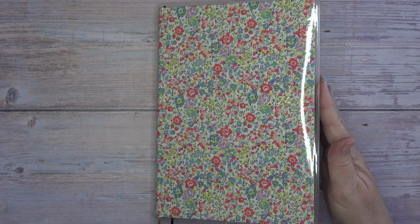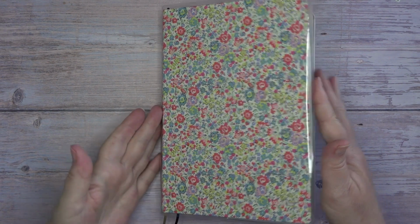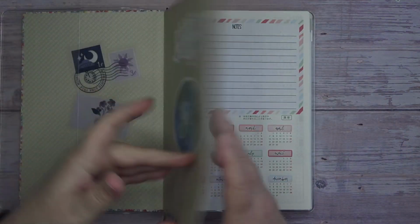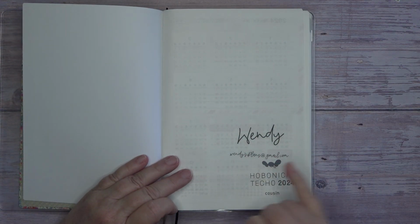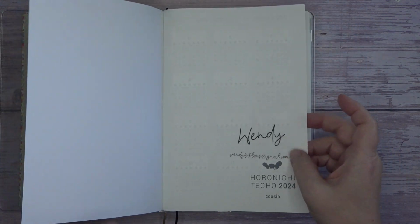Let me go out just a little bit. Okay, so we got the cover there. We've got the stickers here. And again, these were from Elise Brennan Designs. Wendy's Plans at gmail.com. That is from Amanda Lee, from Mandy Lynn Plans.